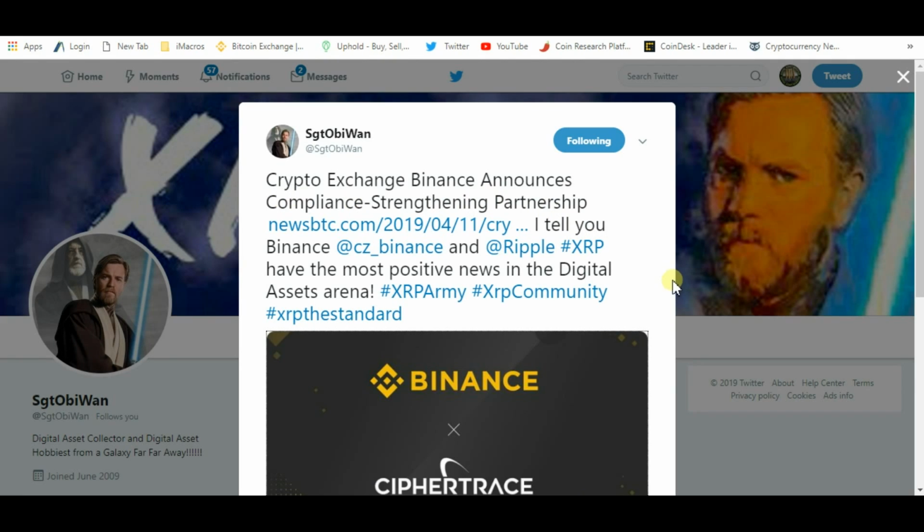Okay, next from Sergeant Obi-Wan: crypto exchange Binance announces compliance strengthening partnership. I tell you, Binance and Ripple have the most positive news in the digital assets arena. I can agree with that. I'm not going to go into this article. It kind of speaks for itself. Binance is just progress, seems like every day.